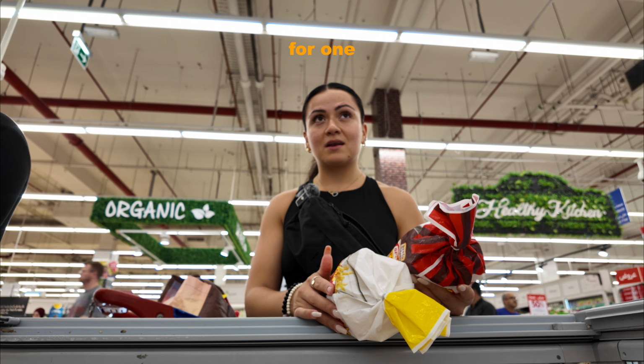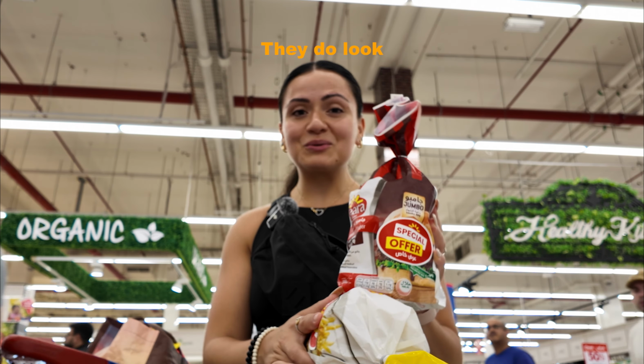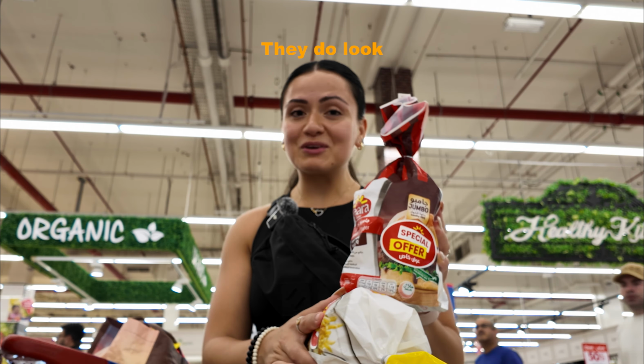210 calories for one burger patty. I don't know if that's something I would want to do. They do look super good, so we're going to try them out. Oh, didn't we say we're going to have a burger night today?